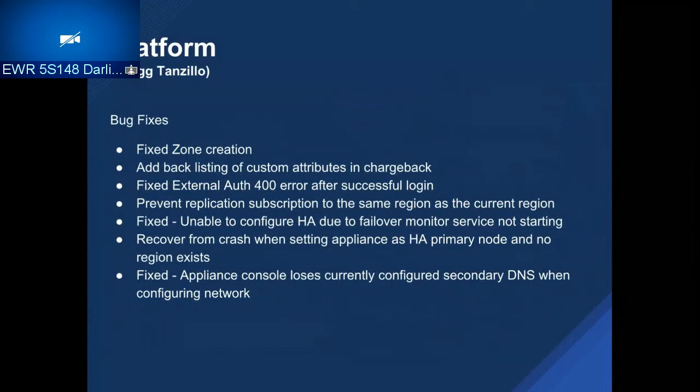Greg, just to clarify, the old chargeback system has been reorganized to use the new chargeback system, correct? It has, but not by default. So there's a setting to turn that on. So it's really just like a prototype. Mm-hmm. Yeah. Okay, and then some bug fixes.